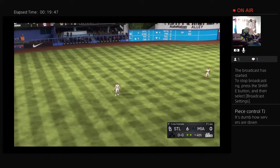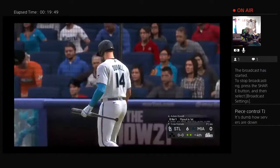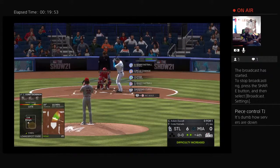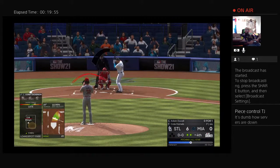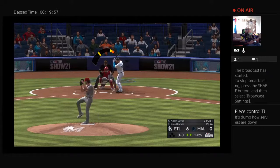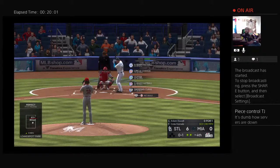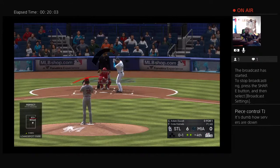Peterson comes on now and puts it away for the second out of the inning. Next will be the cleanup hitter, Adam Duvall. Two away in the inning, and it looks like this could be another one-two-three inning. He has really found a groove on the mound. It's been impressive to watch. It'll be interesting to see how long he can keep this dominance up.